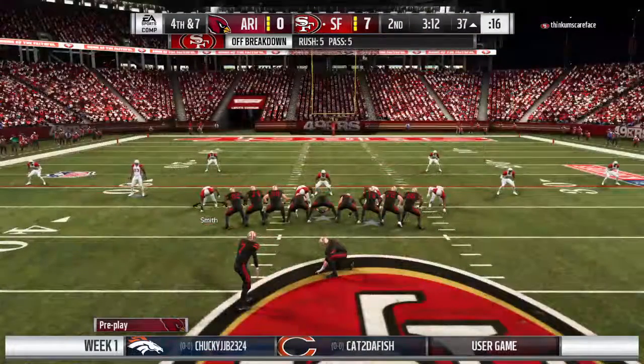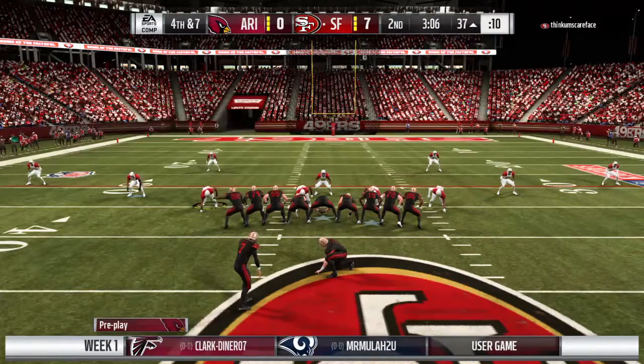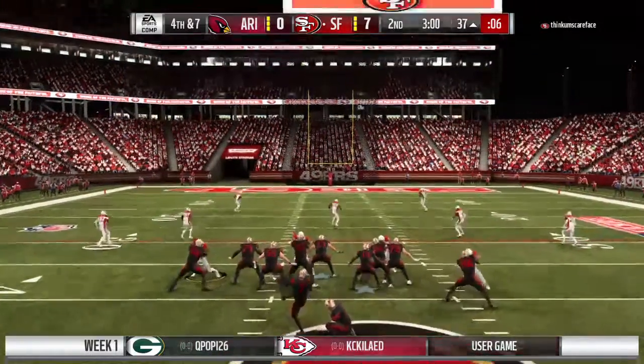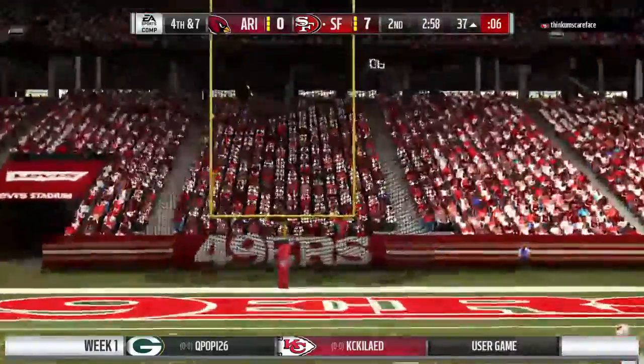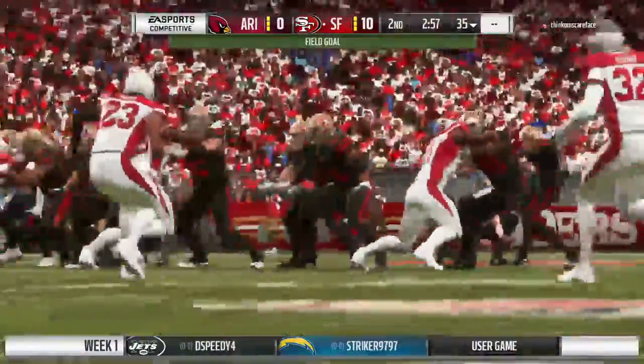Dan Bailey now for the field goal try. This from 54 yards away. And Bailey able to knock it through. And the lead moves to 10-zip.